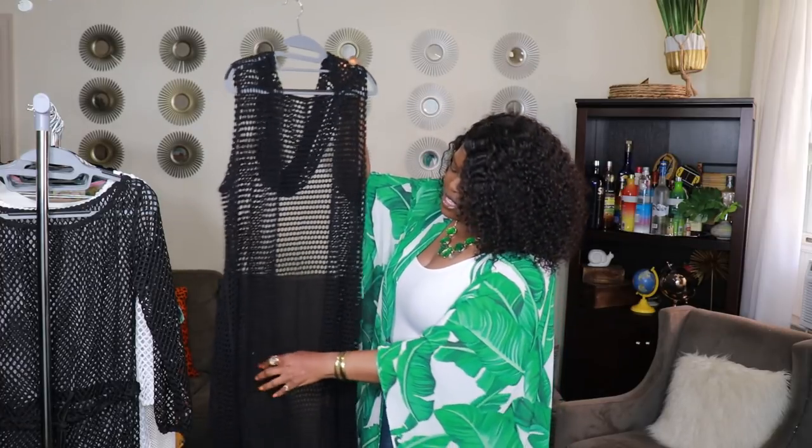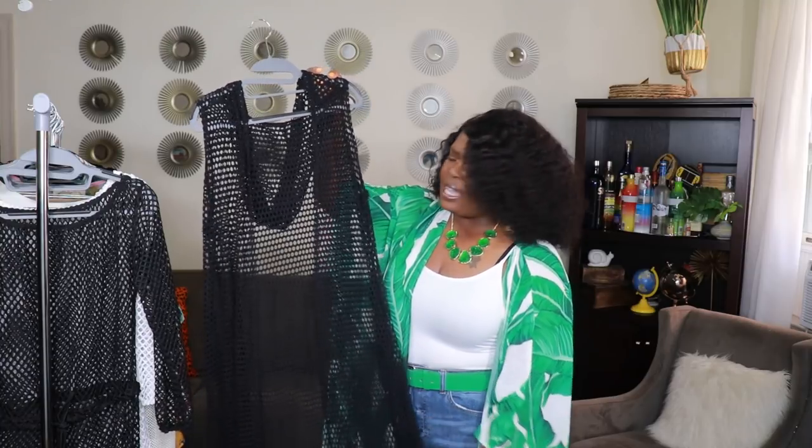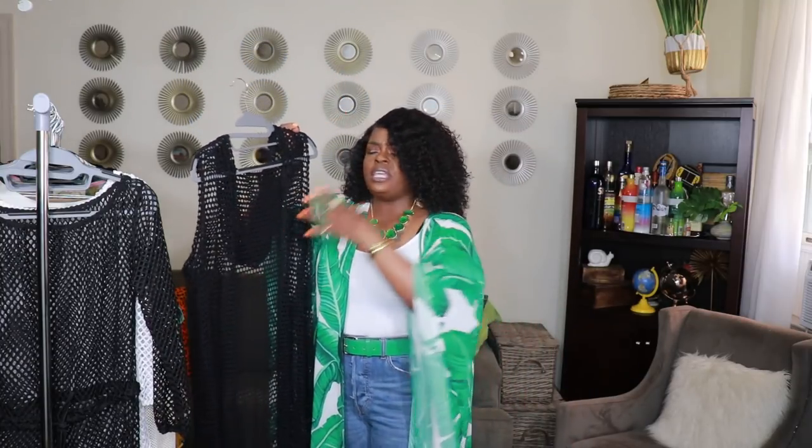So again, it just gives me that extra little confidence, that extra little boost to feel really, really comfortable in my swimsuit. So I love this one. You'll see in the try on, you just pair this over a black swimsuit or bikini and you're ready to go, honey. And you can also wear this with your bikini top and some jean shorts. Really, really cute look, simple look. So that's another look you can do with this one that I really like.